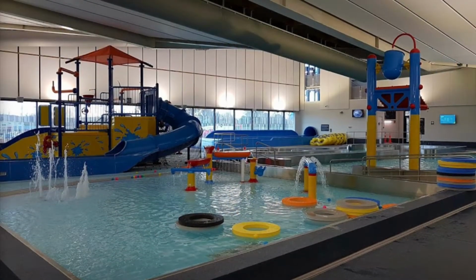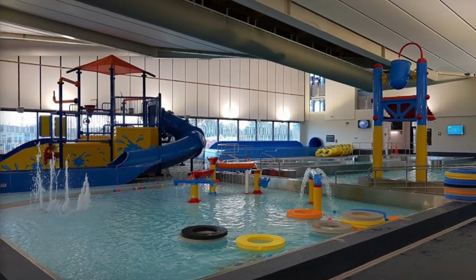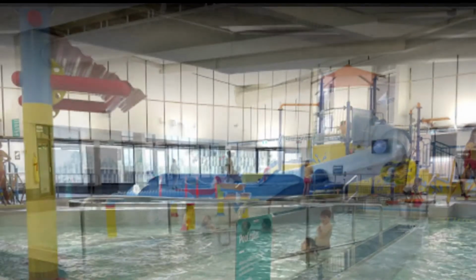Hydro Slide, Wet Playground, Toddler Pool, Leisure Pool, Lazy River, Teach Pool, Lap Pool, Hydrotherapy Pool, Spa Pool, Steam and Sauna Room.